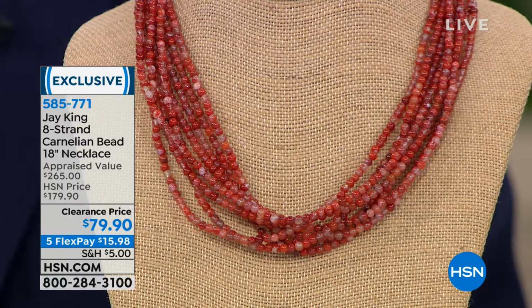That's going to be coming up on FlexPay for you at $15.98. If you don't know what FlexPay is, if you're just now shopping with us, of all the major credit cards we accept, we will break up those payments interest-free. So you pay your first payment of $15 and change, we go ahead and send you that necklace, and then the next month you pay that other $15 and change. So you break the payments up, but you get the necklace.